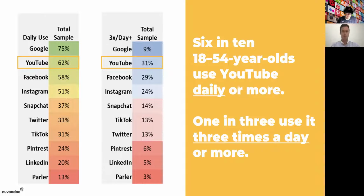So we do these tracking studies regularly, and this is from earlier in 2021, where we tried to gauge the major walled gardens about how often people were using and what percentage of our total sample was using various things. So this is a sample of 14 to 54-year-olds, conducted in early February of 2021. And what you see on the far left is that about 62% of our sample, a nationwide study of over 3,500 participants, we found that two-thirds are using YouTube at least once a day or more often. And about one-third of 14 to 54-year-olds are using YouTube chronically, 3, 4, 5 times a day or even more.